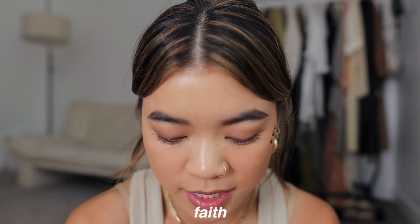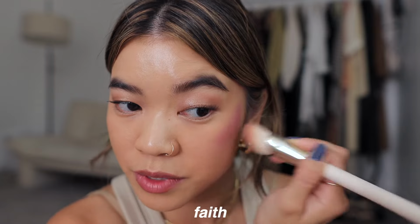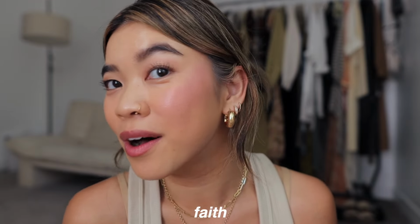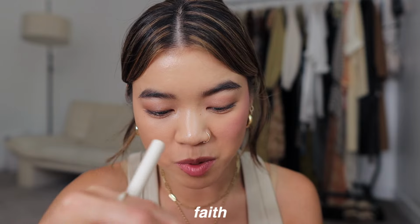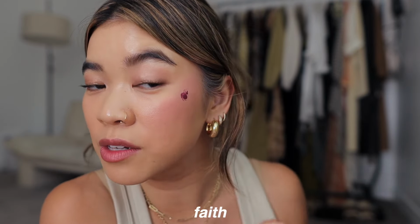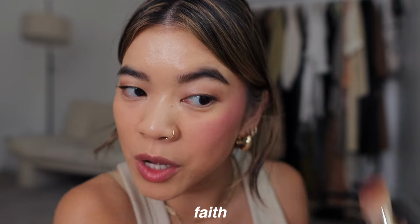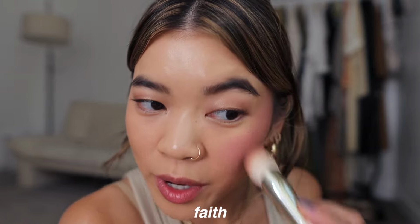So this is the real test to how these blushes blend out, because this one's a really deep shade, and I went kind of light-handed with this one because I wasn't really sure. You're kidding me. That is so insane. These blushes, I'm telling you, they look like they're gonna be the most intense thing that you've ever put on your face. Like, look how dark that looks. But then the second that you start blending it out, it just works with your skin. It just melts into the skin in a way that is just so incredible.